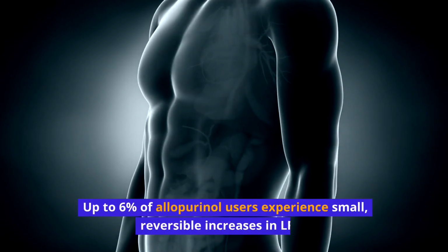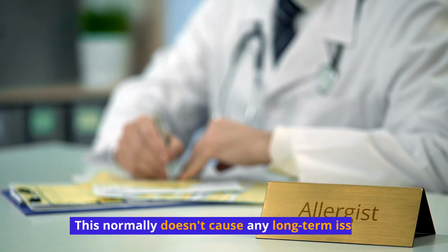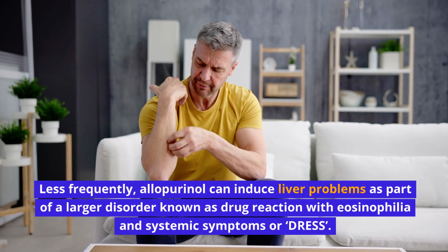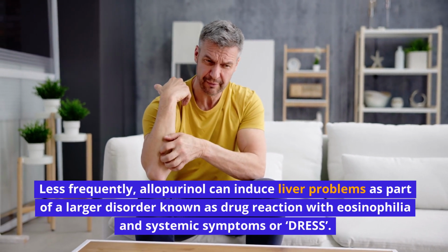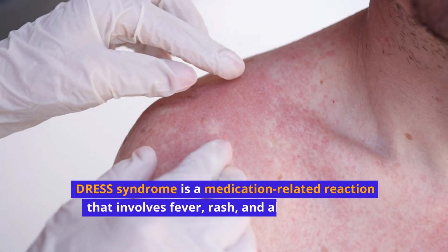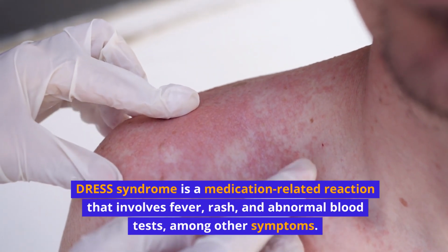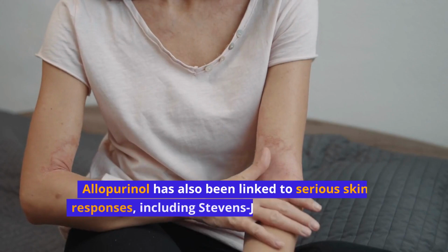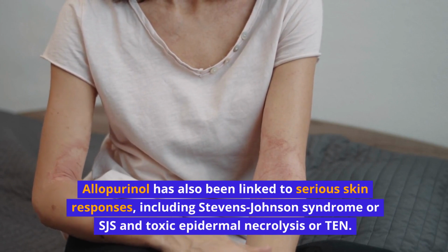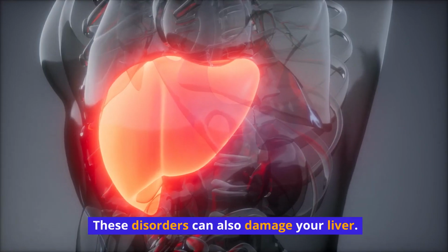Up to 6% of allopurinol users experience small, reversible increases in LFTs. This normally doesn't cause any long-term issues. Less frequently, allopurinol can induce liver problems as part of a larger disorder known as drug reaction with eosinophilia and systemic symptoms, or DRESS. DRESS syndrome is a medication-related reaction that involves fever, rash, and abnormal blood tests, among other symptoms. Allopurinol has also been linked to serious skin responses, including Stevens-Johnson syndrome, or SJS, and toxic epidermal necrolysis, or TEN. These disorders can also damage your liver.